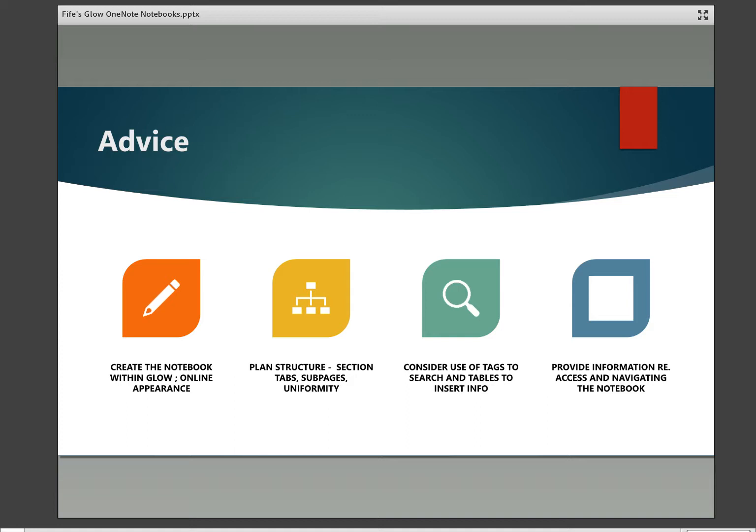The OneNote is searchable through typing keywords into the search box, but personalizing the tags would also be very useful in hindsight. Provide step-by-step diagrams to enable new Glow users to find them. And finally, set aside time to update, amend, and add. And if sharing, regular relaunching events help keep them relevant.